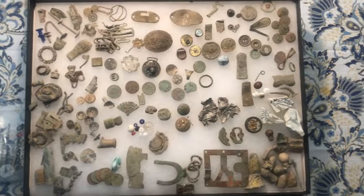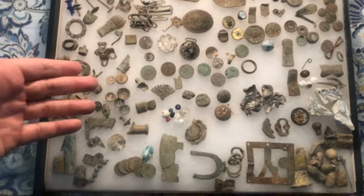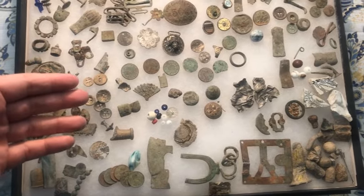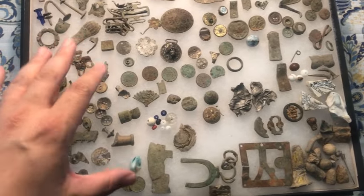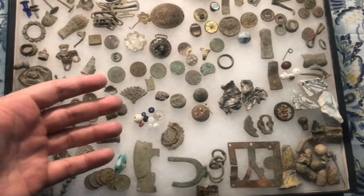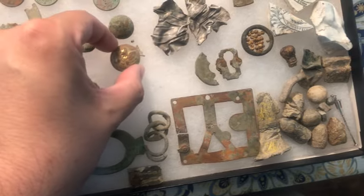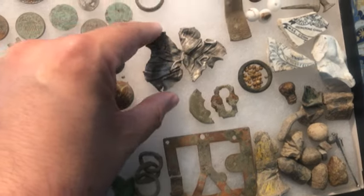Okay, everybody, so today I'm going to talk a little bit about how to organize your collection. I think it's super important to organize your collection, and I maintain that it's really important to organize it by site. Why would I organize it by site? Well, it's because when I find pieces of things, I can piece them back together.